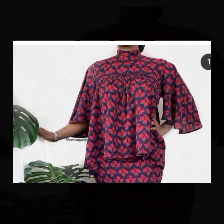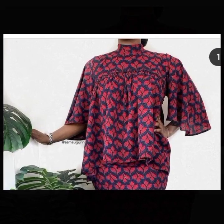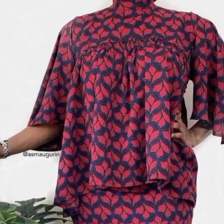All these fashionable designs of peplum top styles have been carefully selected to inspire your choice of African traditional clothing styles or peplum designs.